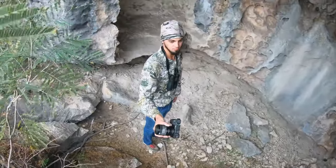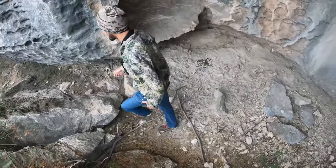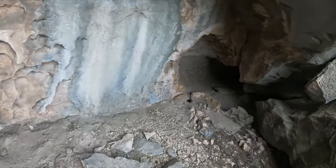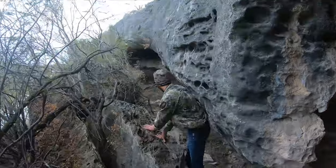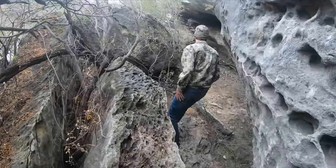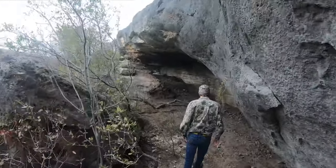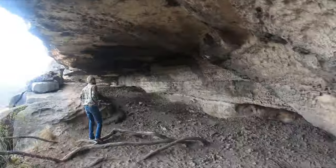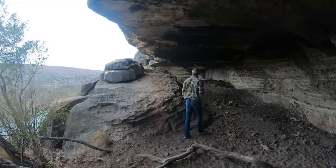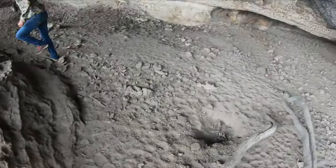Dang, it goes deep, like down deep. Going here as well. This is the main part. I don't know if that... I don't think that leads anywhere. Right, it might have just had a section fall off. Close in. Wow. You see how it's all black on the top from the soot? They got this big boulder here protecting them too. That's cool. I can tell deer like it in here.